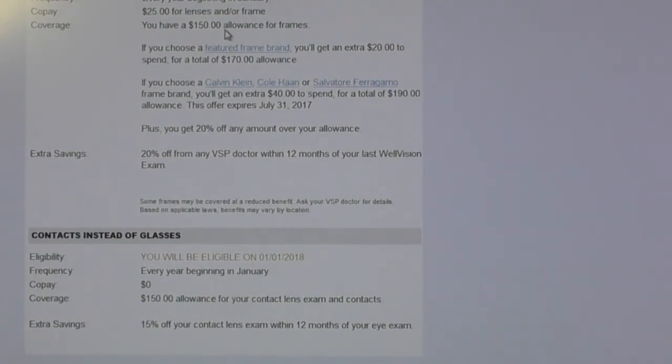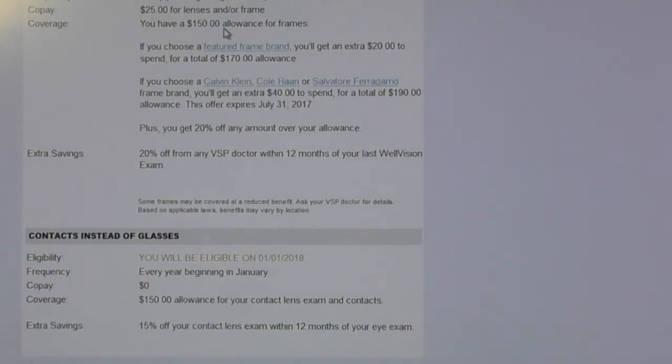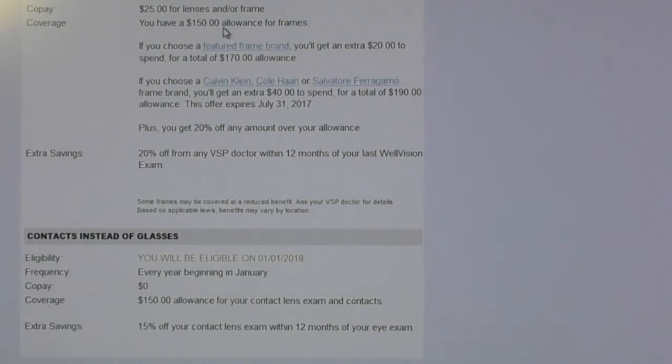So the frames are ready to bend and fall apart. The lenses are bad and scratched up. So if I'm saving $150 on lenses for one pair, and I'm saving $150 on lenses for another pair, and even if I'm not, if I'm doing the glasses alone and the exam, I've already saved $100.